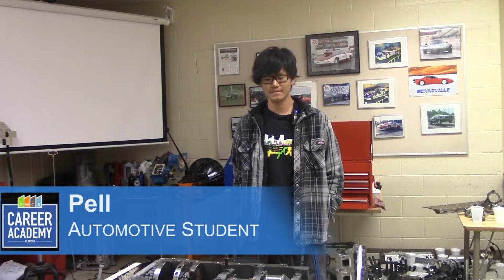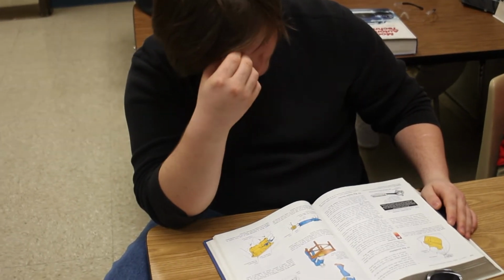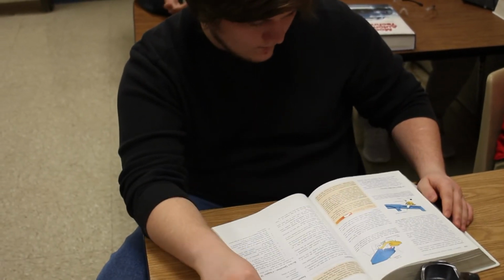My favorite part of the class is being really hands-on, because at a normal conventional school, you just sit in a desk all day and do normal schoolwork. Here you get real hands-on. We take apart motors, we get in depth, and it helps us learn a lot better. My favorite part of this class is pretty much just getting to do everything with your hands, and you also have teachers who've been in the industry, and they can help you out with everything. That's pretty much the best thing, because you get to learn what they've been through, and they can teach you what they have learned already.